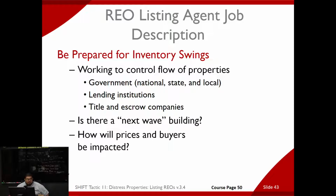Is there a next wave building? How will prices and buyers be impacted? We're already seeing that impact. We're not in an REO market, but we are in a shift, and what happens in shifts? Things shift. The market changes, the market slows down, inventory goes up, days on the market is a lot higher.